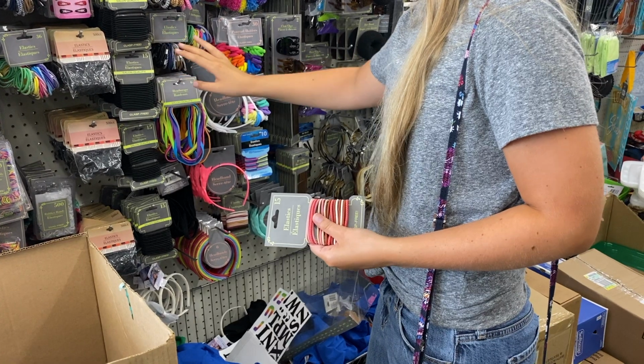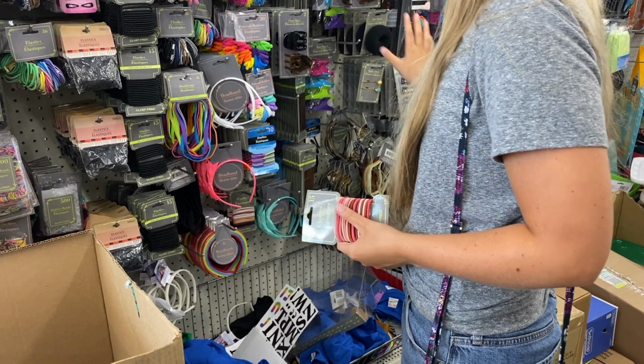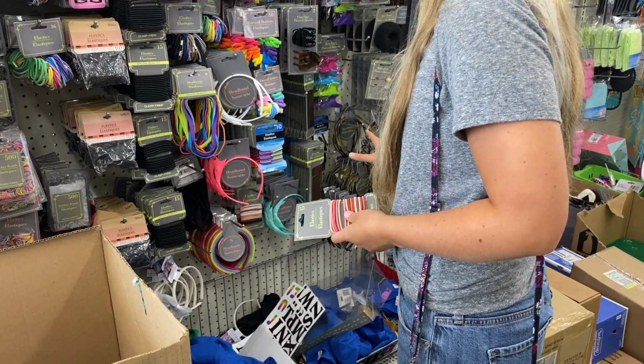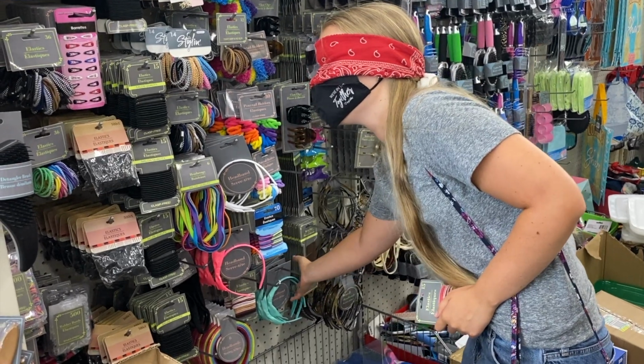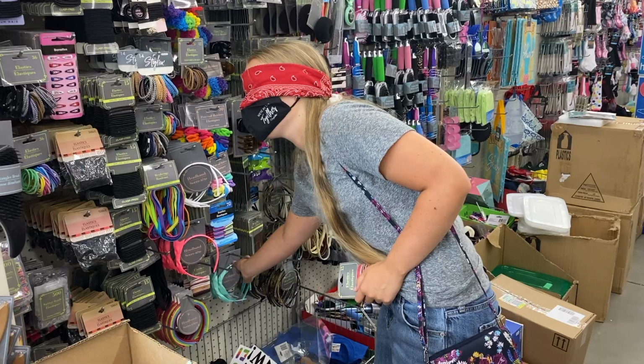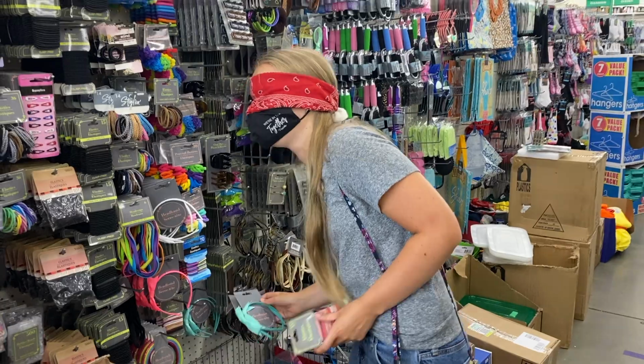To the right, straight down. Wait, to the right. Wait, Lib, listen. Straight, straight. There you go, perfect. Just what you need. You're gonna love this one.